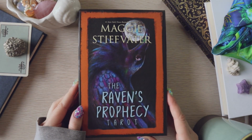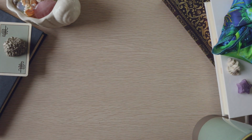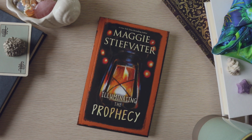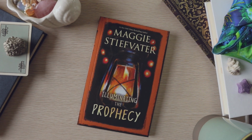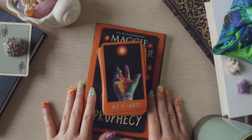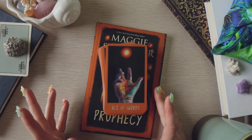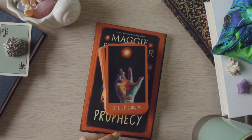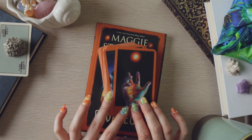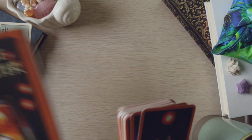The second big Llewellyn box deck is another one I've spoken about recently. This is the Raven's Prophecy Tarot by Maggie Stiefvater. So she, I think, did all the artwork as well as wrote the book for this deck, and Maggie Stiefvater wrote the Raven Cycle books, which I am currently rereading. I reread them every couple of summers, and I really wanted to get this deck to work with at the same time to kind of immerse myself in the world a little bit, because there are definitely some cards and some symbols that are very referential to the books.